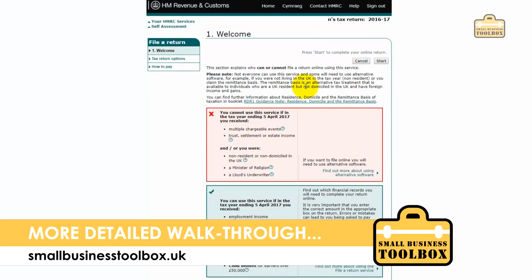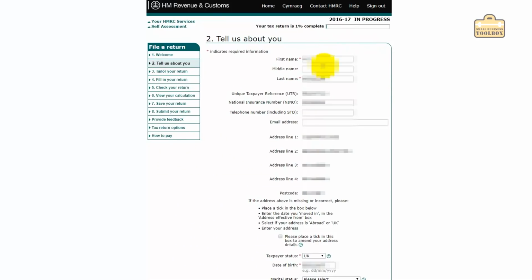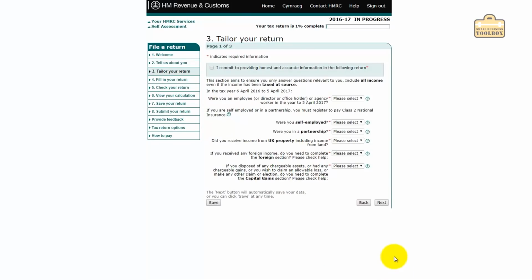So we're at the start of the tax return here again, and we're assuming that you meet all the criteria of actually having to fill in a tax return, and you're not like a minister of religion or a Lloyd's underwriter or whatever. Click start, fill in all your personal details, so your name, your national insurance number, your phone number, your email address, and all that sort of thing. At the bottom of the form you need to fill in marital status and all that, all fairly straightforward stuff. And then we're on to the tailoring your return bit.